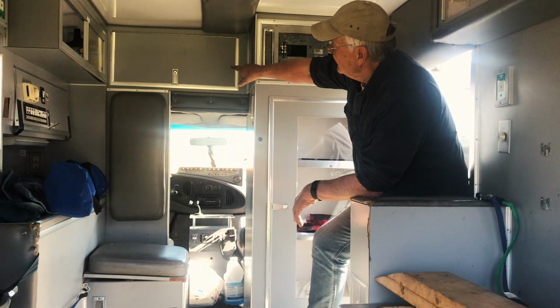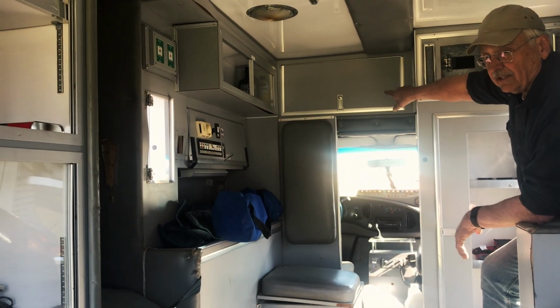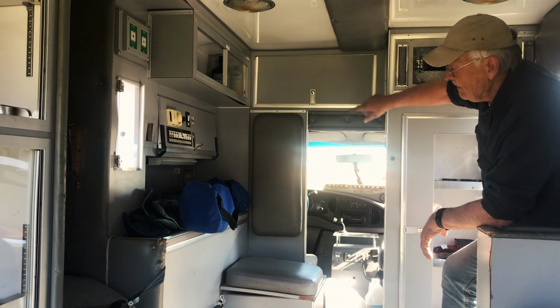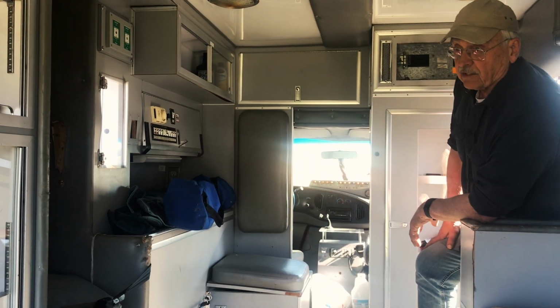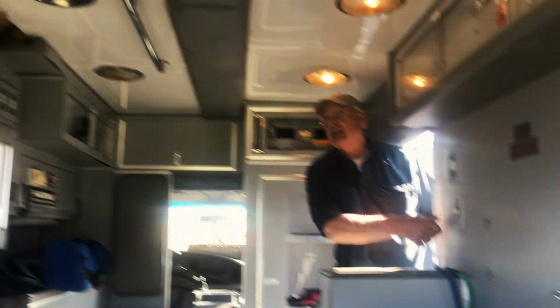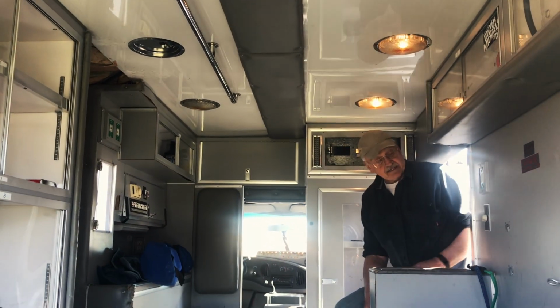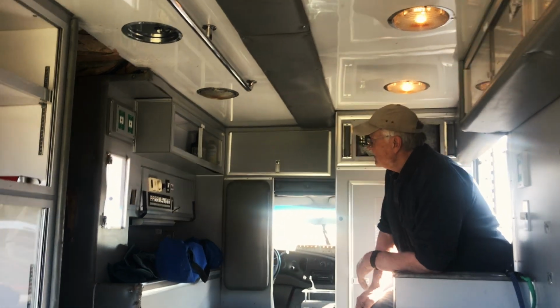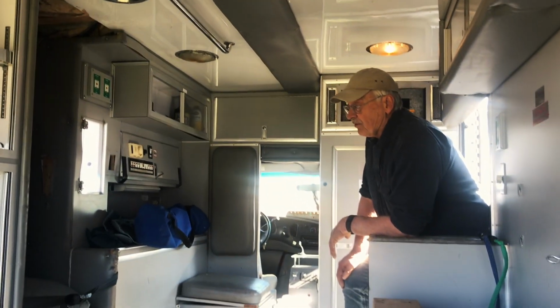And that cabinet right there, that's the mystery cabinet. That cabinet won't open. We don't know what's in that cabinet. We may go treasure hunting one day here. And also, we have full lighting in the back. It's kind of hard to see in the daylight here, but it's got everything that you really need for a race weekend.